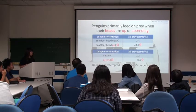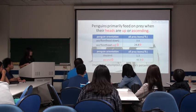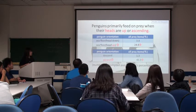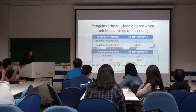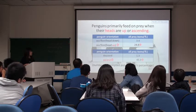And next, penguins primarily feed on prey when their heads are up or ascending. Let's take a look at this upper chart. The penguins are at the seafloor with their head down or head up. And we can clearly see that the penguins are likely to feed on prey when their heads are up. And the same rule can be applied to the bottom chart.